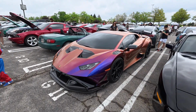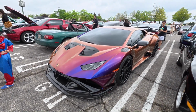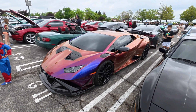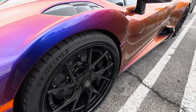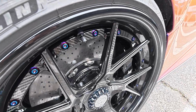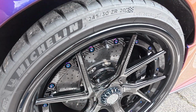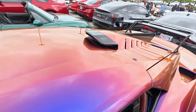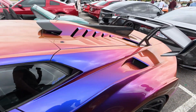Then we got the STO Lambo going crazy right here with the Chameleon paint on it. Yeah, this is crazy. Then he even has the carbon wheels with the different, I forget what those are called, but yeah. And you got the duct up there going back to the engine, bringing in cool air.